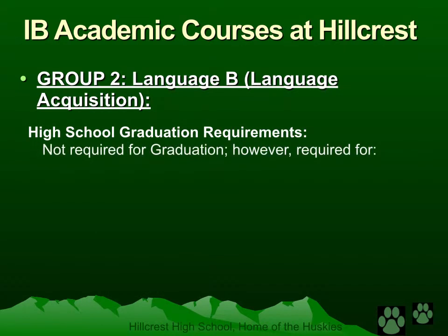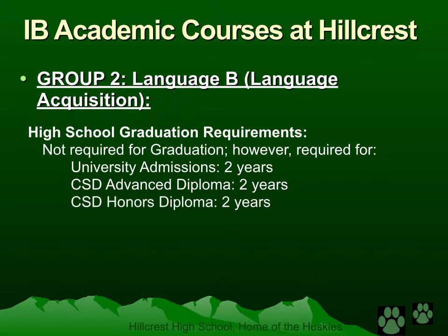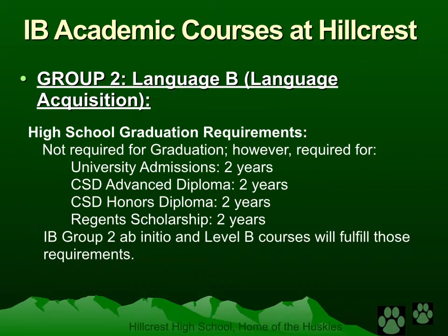Foreign language is not required for Utah graduation. However, it is required for most university admissions, a Canyons District Advanced or Canyons District Honors High School Diploma, and the Regents Scholarship. Each of these requires 2 consecutive years. IB ab initio and Level B each fulfill that requirement.